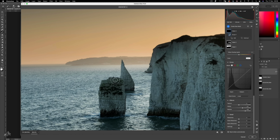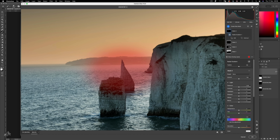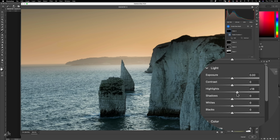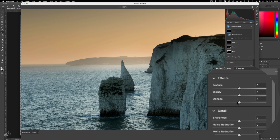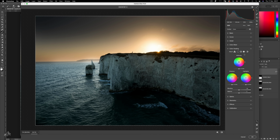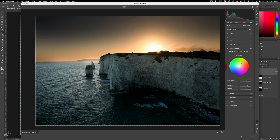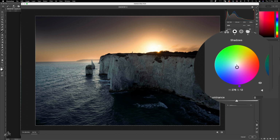Perhaps one more radial mask to the area behind the witch's hat sea stack. And I'll bring up the highlights a touch and some negative dehaze, which creates a nice amount of depth to this part of the image. And finally, some color grading by adding some more warmth to the highlights and magentas into the shadows.